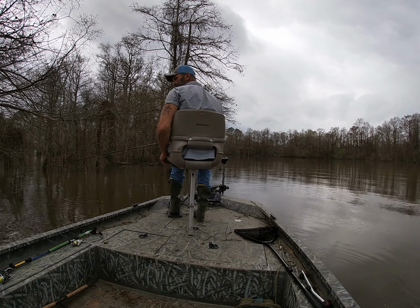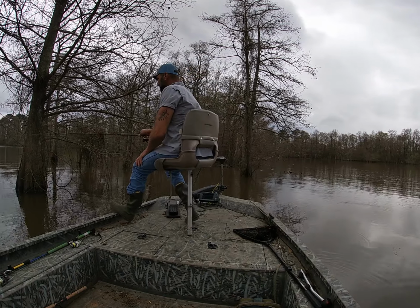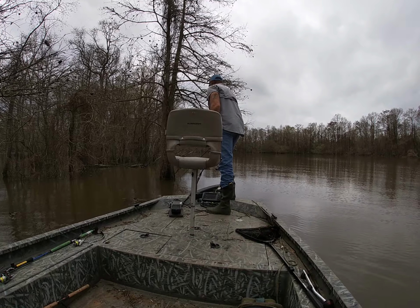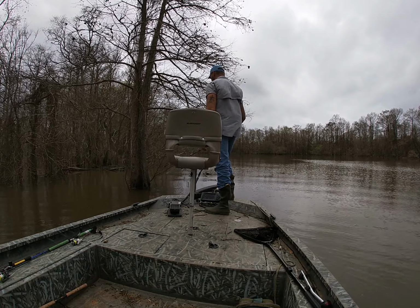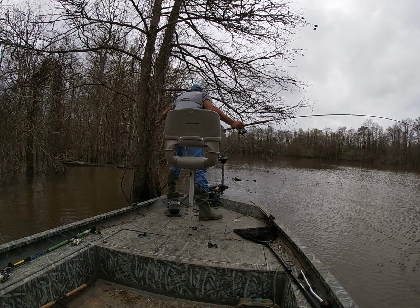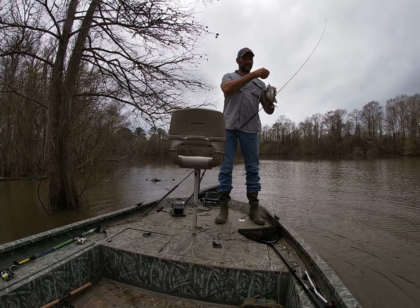We catch them all the time in a foot of water, but they're just not on them right now. They're not on them shallow trees. I think we need a little more water temperature before they get there. Small ones in here, but they're in here. Little small black male.